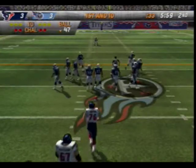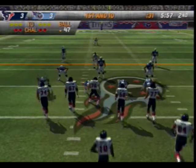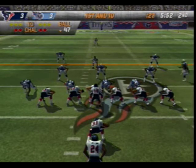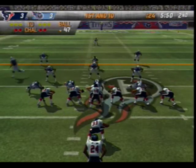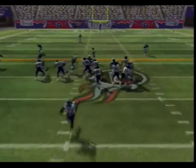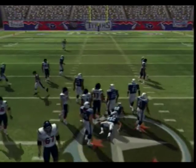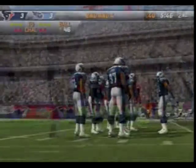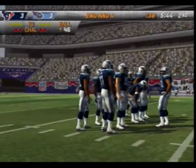First down at midfield. Ball on the 47-yard line. The Titans come out in a 4-3. Hand it off to the back. Comes up to make the play. A tough running game will make your passing attack even more effective. So that's a gain of about 5.